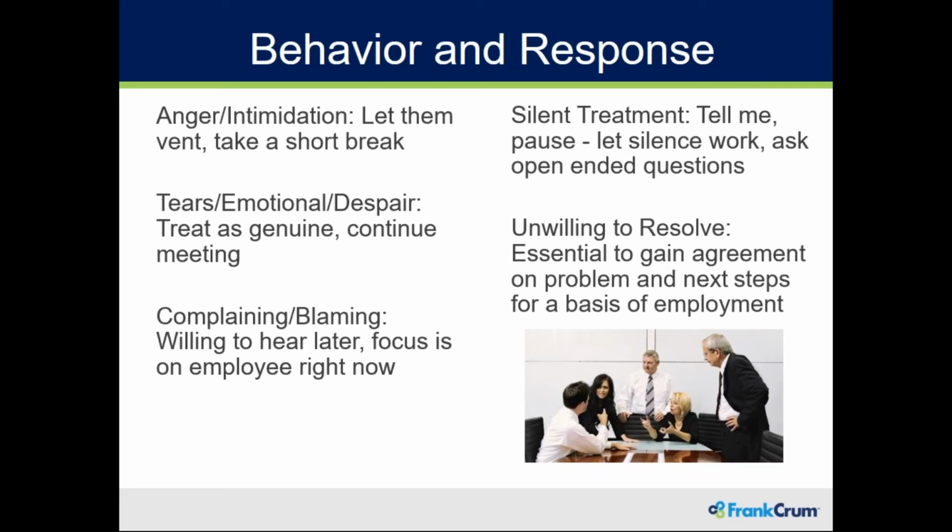Nobody likes to be confronted with problems, which is why your approach is important. If the employee gets angry, maybe just let them vent a little, maybe even take a short break, allow them to cool off, and then regroup. If they really just cannot get it together, if it's so severe, it could change the course of what you thought you were going to do. Tears, emotional despair. There's always a possibility that the employee will be upset and cry.